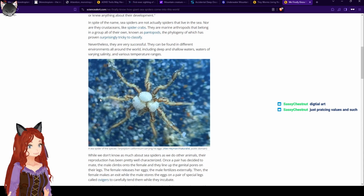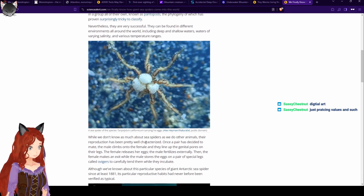By the way, this is about the sea spiders. Think about this. Okay, I'm going to read this aloud. This is the new thing they found out for at least the ones in Antarctica.